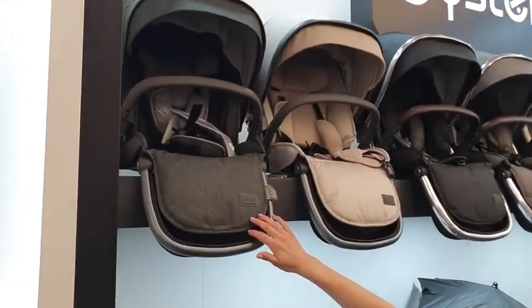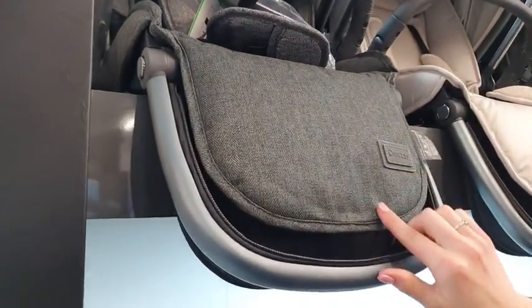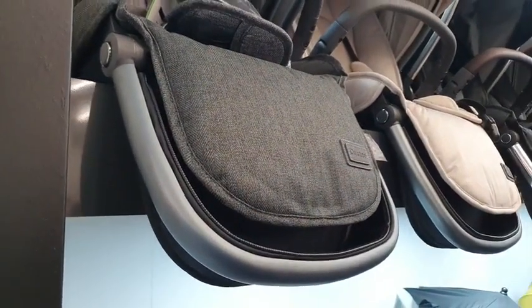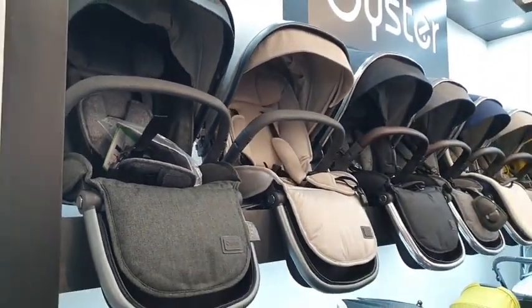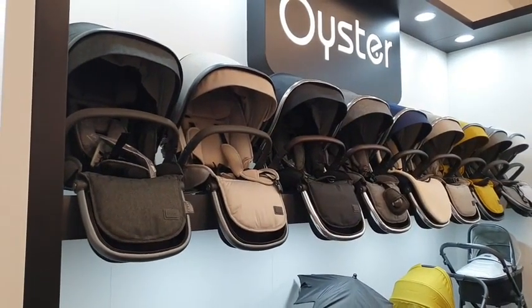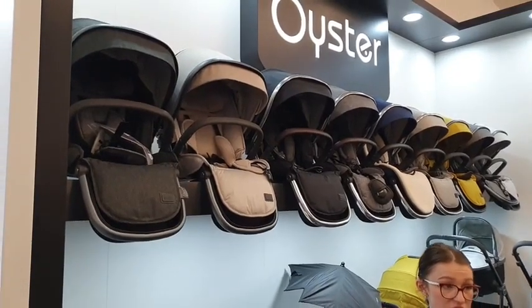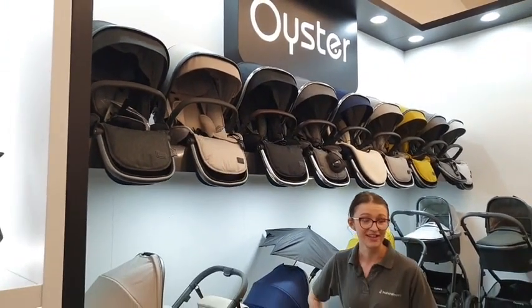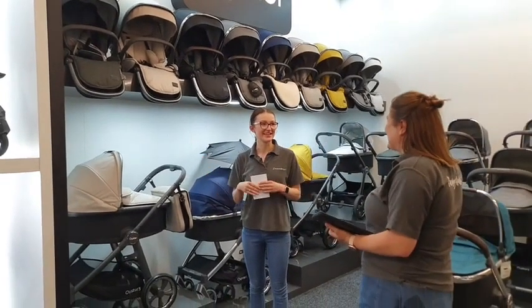So this one here is your pepper. So that's a dark grey, isn't it? Nice dark grey. You can see it's got the classic herringbone design, which is what their old material was as well. Kirsty says, bestest pushchair she's ever had. Ooh, it is very popular. It's our bestseller. Interesting fact about the Oyster, it's our bestseller pushchair. And I think I must have demonstrated it about 15, 20 times over the weekend.